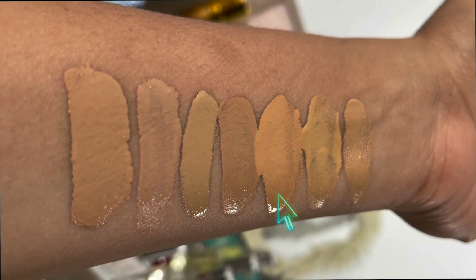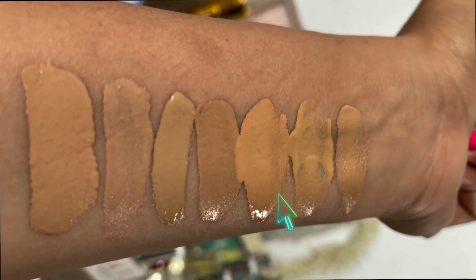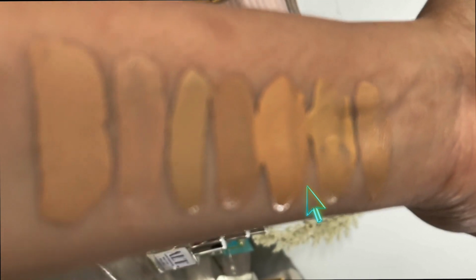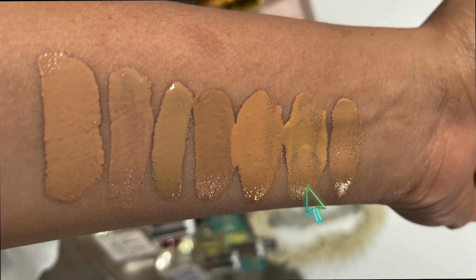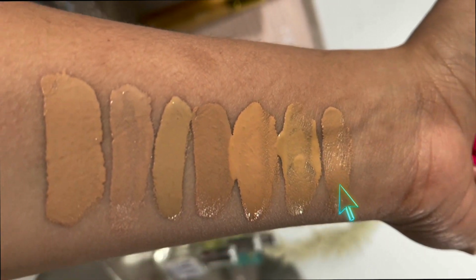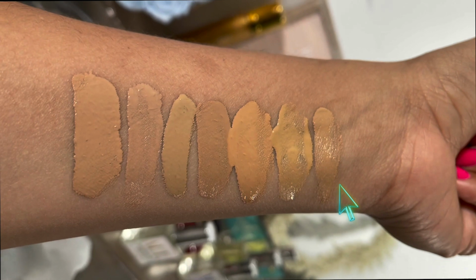Then we're moving into high-end foundations. We have the Soft Matte NARS foundation in Stromboli. Then we have the Gucci foundation in Fair Medium. Then we have the Huda Beauty Luminous Matte Foundation in Toasted Coconut.